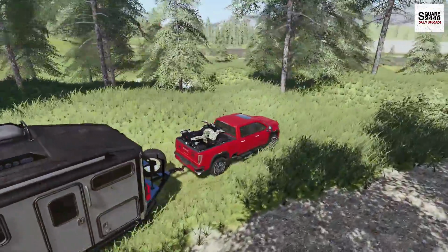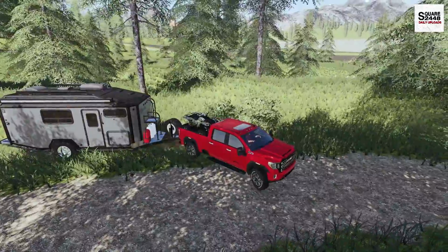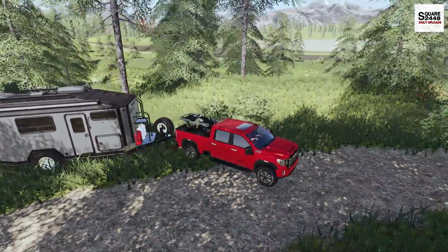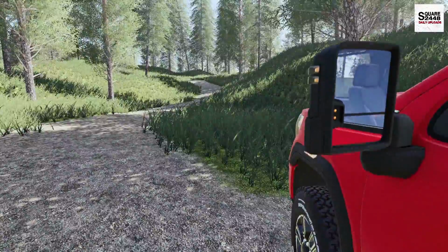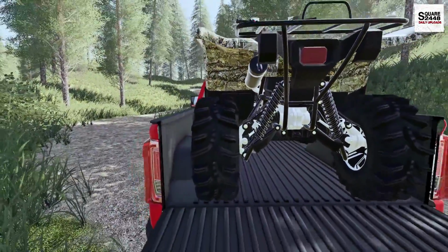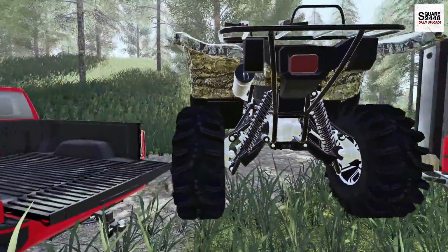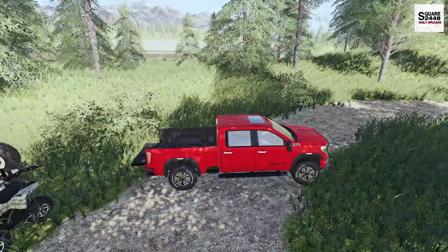Right about here seems to be pretty good, and we'll get the entire campgrounds all set up here. So right here seems to be good. We'll get that disconnected. Really want to get this unloaded here. We'll get it unloaded, just get rolled on out. That way we can get the truck parked up, and then we'll go fishing with everyone. And we'll just drop this here. So we're good to go there, and we'll just leave the AT4 over here.